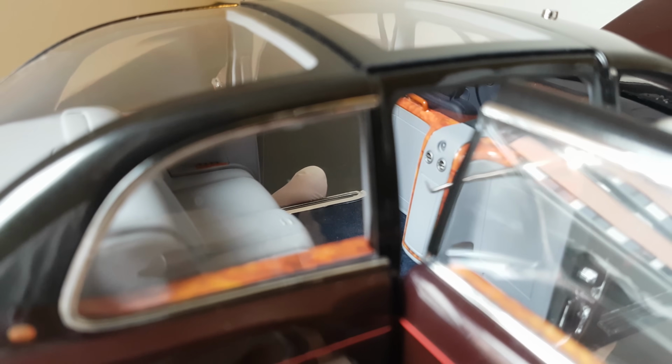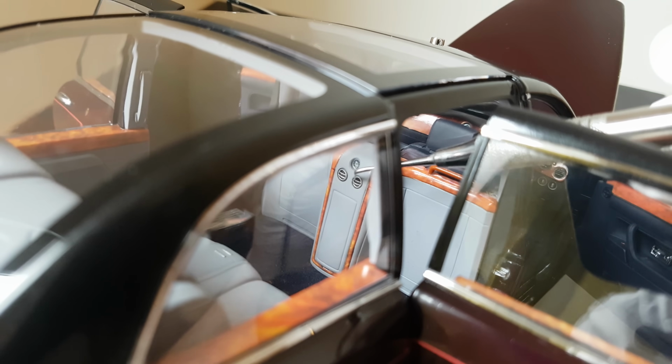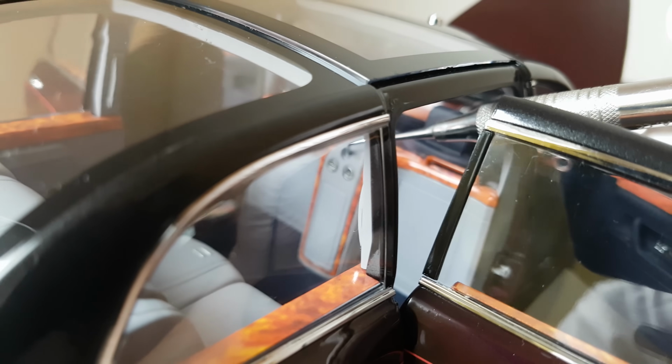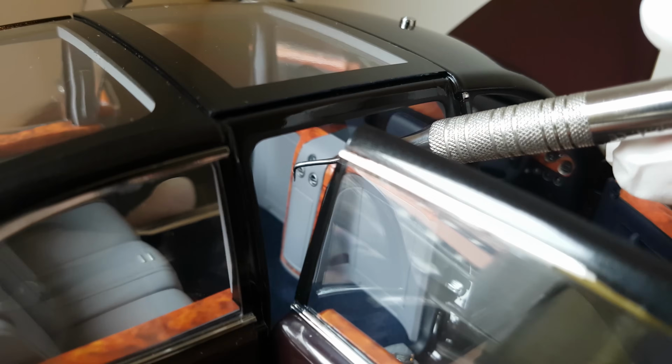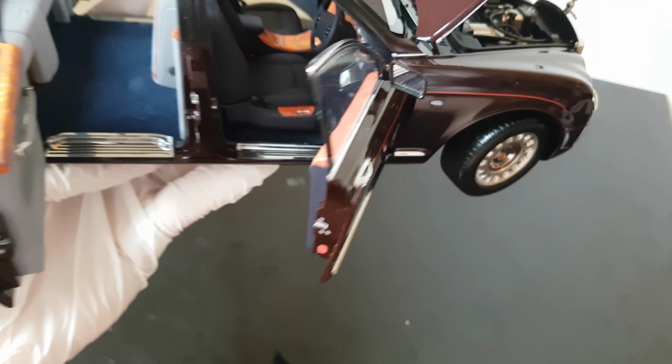And then we have here a few more details, so you can see here the air conditioning, and probably here that's the clock, isn't it? And that's probably it. There is nothing else to be reviewed apart maybe in the front.